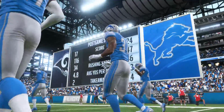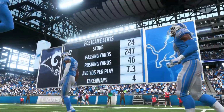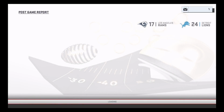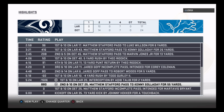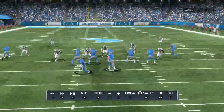So for Detroit, it's an important win for their playoff hopes as they move to 8-4. And they'll hit the road next week to take on the Arizona Cardinals. Meanwhile, for L.A., it's a loss that could wind up costing them a first-round bye as they dip to 9-3. And they'll try and turn things around next week as they have a date at Soldier Field with the Chicago Bears.